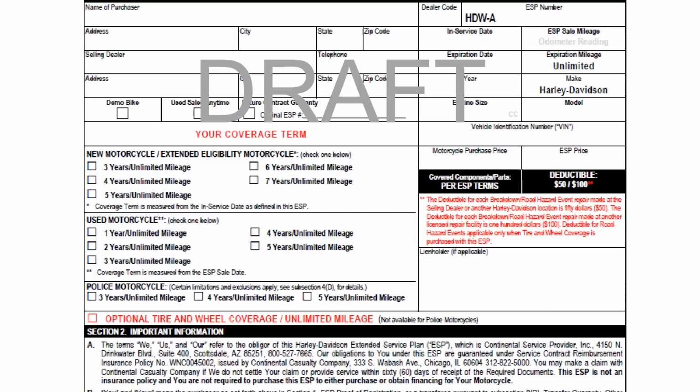Now, another thing that is available to you, you'll see here, and it's kind of covered up by the draft letters, it says future contract guarantee. It's kind of where the R is in draft.